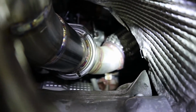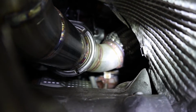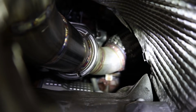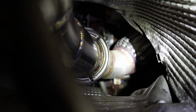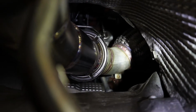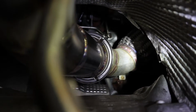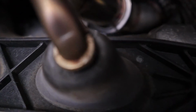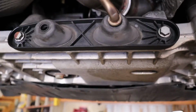Alright, so right up in there, that light silver pipe that you see is a pipe that goes in place of the DPF. It goes right up to the turbo and takes the place of the DPF. It's got a bunch of bungs in it for the sensors, the EGT sensor and the oxygen sensor. And that is made by a company called Rawtech Fabrication. They're out of Canada. They make some really, really nice stuff.